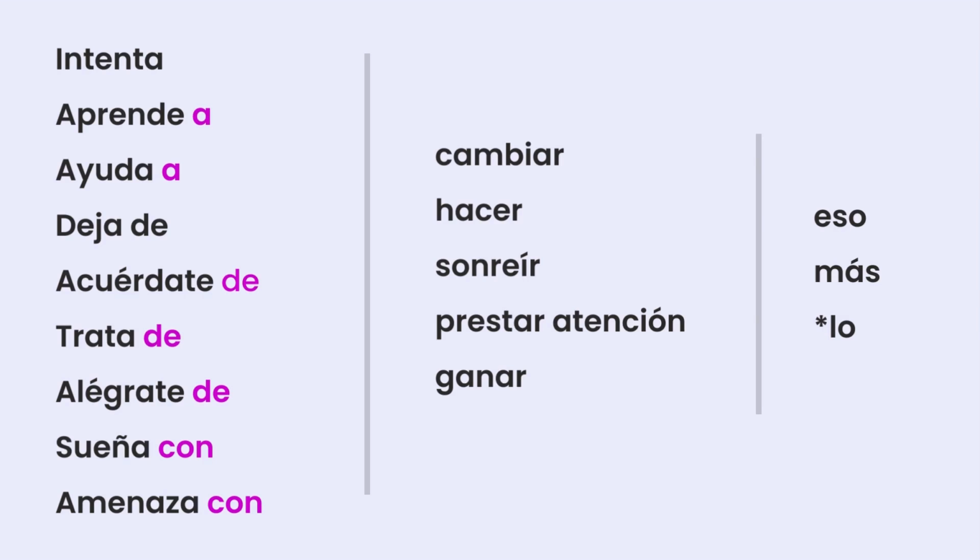¿Y cómo se dice? Learn to change more. Aprende a cambiar más. ¿Y cómo sería? Dream of smiling more. Podría ser un anuncio de dentista. Could be a dentist advert. Dream of smiling more. Sueña con sonreír más.